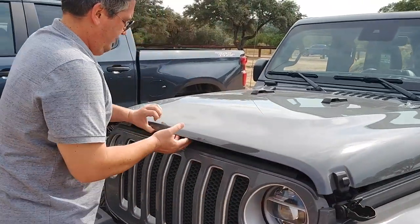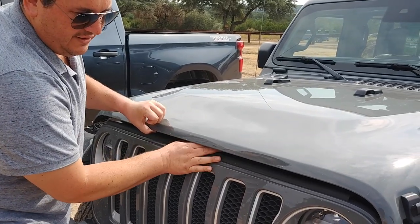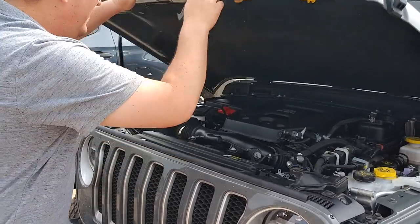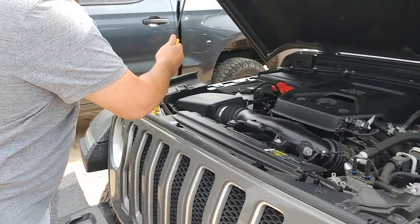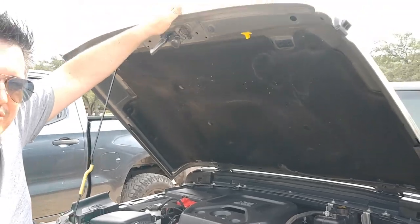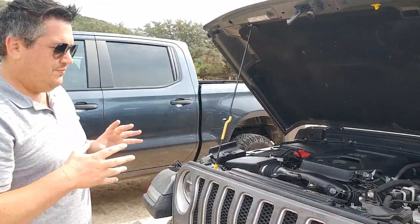There we go. So there's no hood release inside. This never works right on camera. Hood latches. Okay, so this hood feels really light. I thought it was plastic. It's actually aluminum. There are a lot of lightweight, weight-saving features on this vehicle.